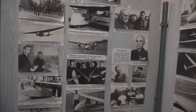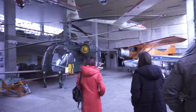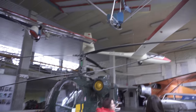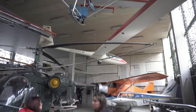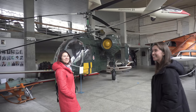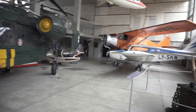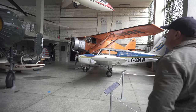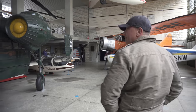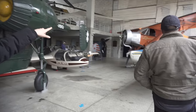This is Nida. Oh, look at this. This is awesome. Wow. These two airplanes have flown across the Atlantic Ocean. Really? Okay. But it's working and you can fly this.